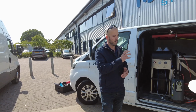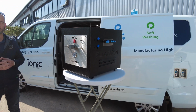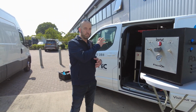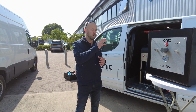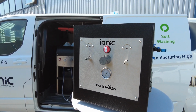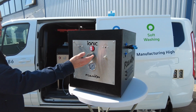But today we wanted to showcase the new generation portable Foamion here at Ionic Systems in the UK. We're going to run this through its paces today and give you a demonstration. Like its big brother, the differences are in the chemical injectors. Like its predecessor, there are two injectors on this particular system, a 3:1 with a larger intake hose, and a 19:1 with a smaller injector hose.